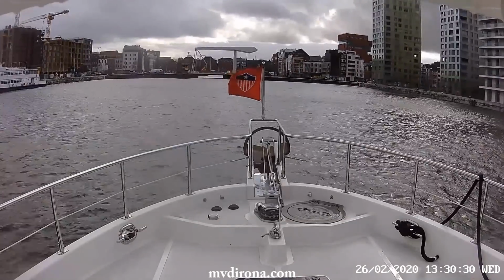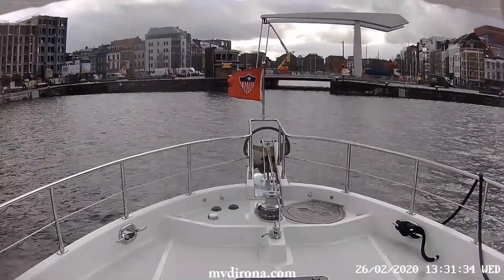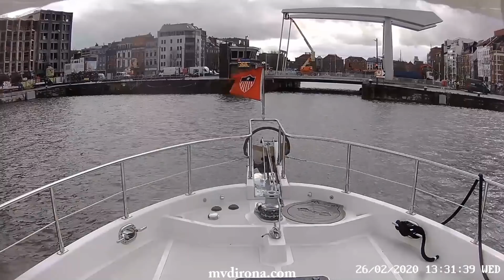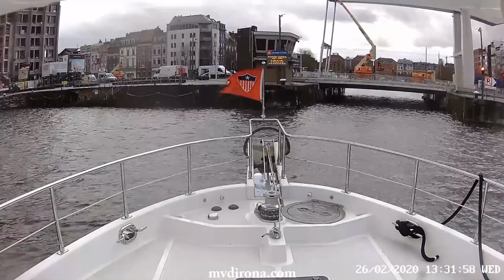Ahead of us is London Bridge, and beyond is our ultimate destination of Willemdok. But London Bridge had to undergo emergency repairs today, so we'll be spending the night at the bridge waiting place, and we'll pass through first thing tomorrow morning.